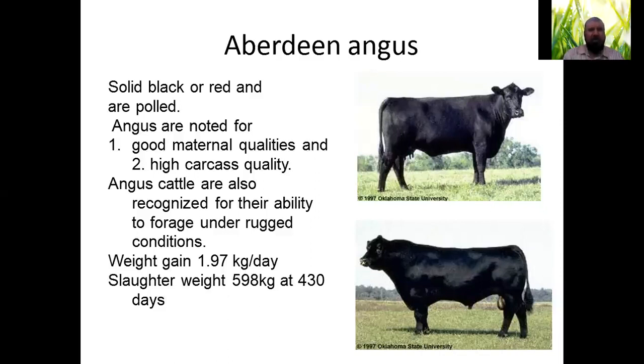The Aberdeen Angus is also known for its ability to forage under drought conditions, and where snowfall is heavy, this animal can push the snow with its feet and hooves, and then take the grasses from underneath the snow. The cattle weight is around 598 kg at the time of slaughter, at almost 430 days. The average weight gain of this animal is 970 grams per day, which is extraordinary. And for lean meat production, this animal is considered very docile and very good.